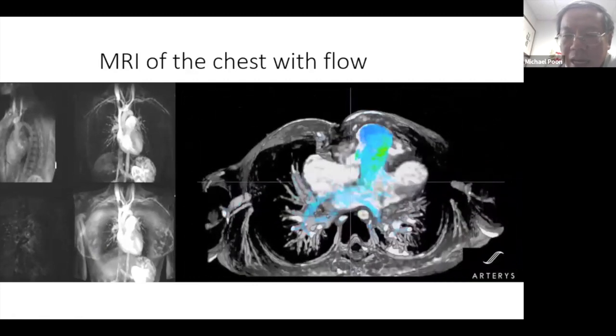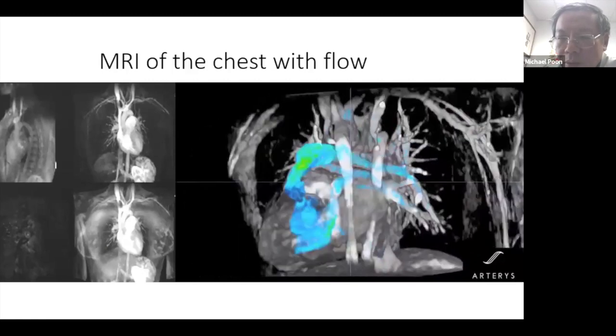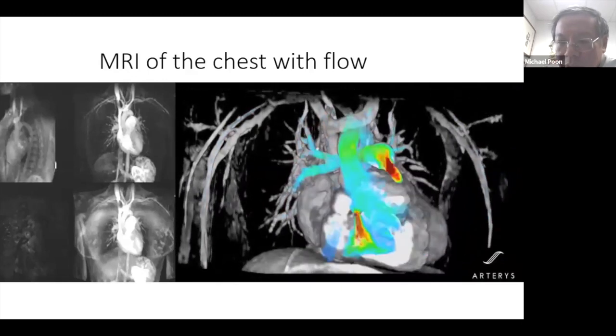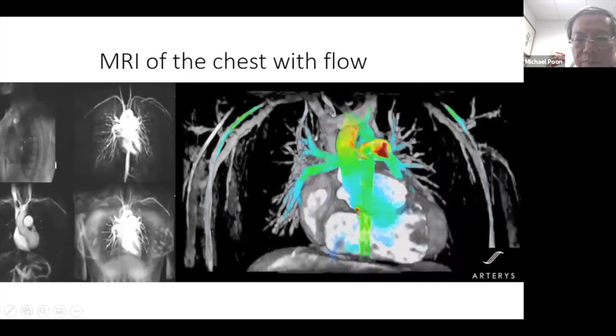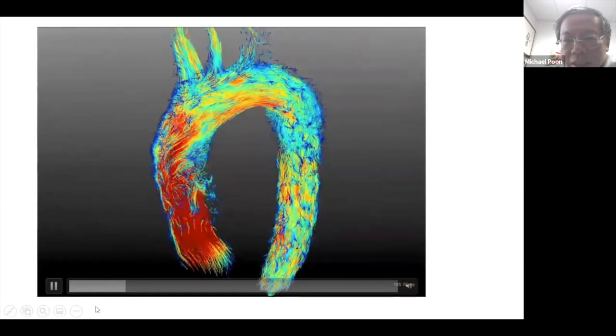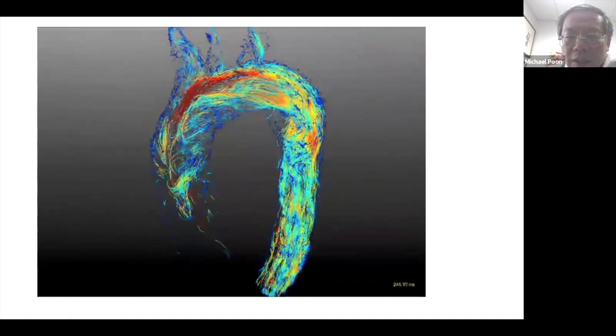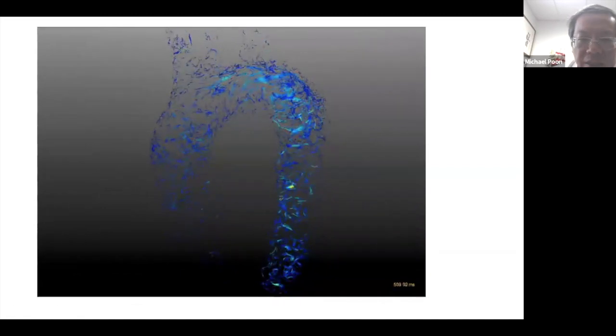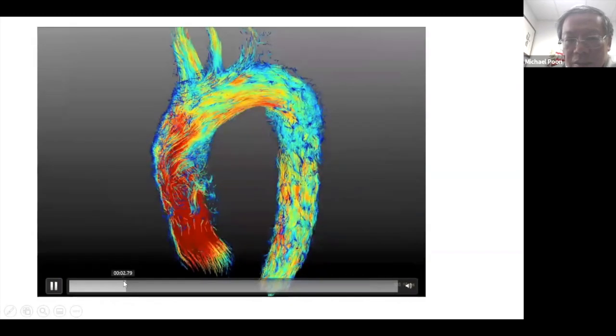So you can see how you can rotate and see the blood flow inside the chest using this four-dimensional MRI technology that only became available about a few years ago. We are one of the groups that research using this technology. So I just want to show you the MR image of the blood flow in a patient. And you can see the flow of blood and how it is not straight. It actually moves like a spiral.